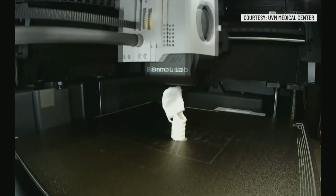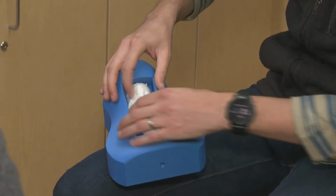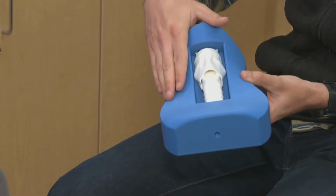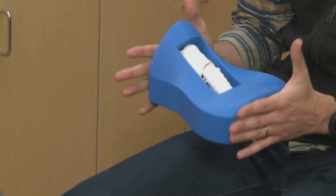This is an analog of the neck. You can imagine it like that. And then this is popping in. This is your trachea. Training models like this one are created. Lamberson says they're cheaper to make, costing anywhere from 50 to 70 cents in materials.